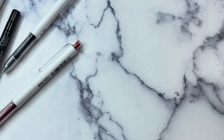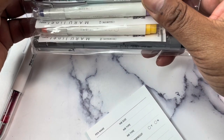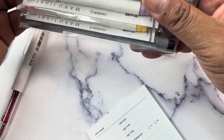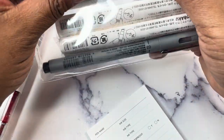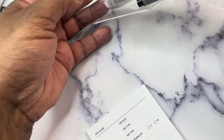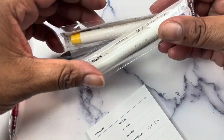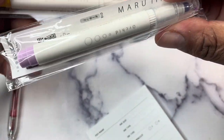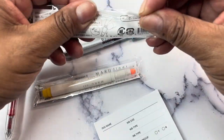So I got that, and then I picked up some new pens and highlighters, dot markers. The Uni pen, I'm always looking for one, so I grabbed a couple of those. That's nothing new. I like those on my transparents. The Maru liners are like clean color dots. So this gets me some new colors.